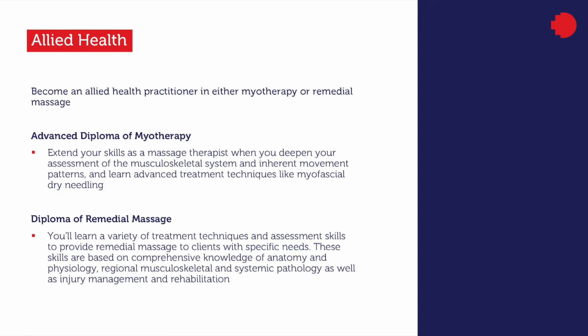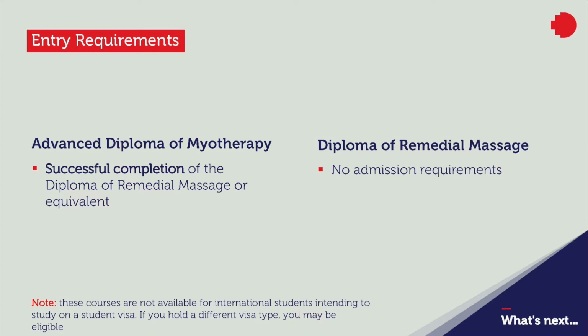As you can see, the Diploma of Remedial Massage is a prerequisite for entry to the Advanced Diploma. While there are no specific requirements for entry to the Diploma, there may be a competitive process for places which will favour applicants with an appropriate academic background. You should know that students will also need a national police check and a working with children check to complete the practical aspects of the program.